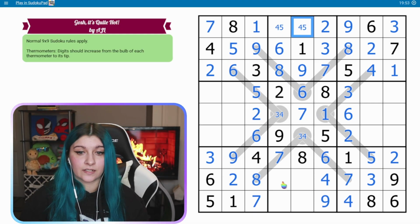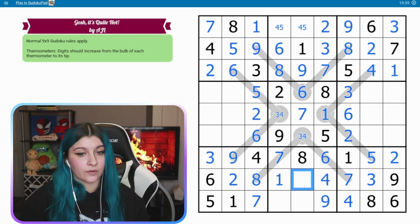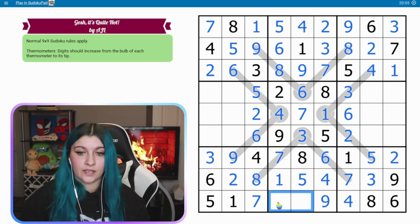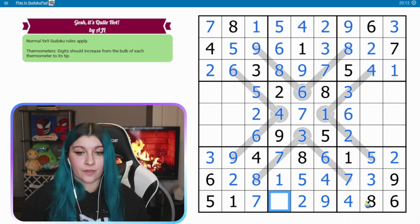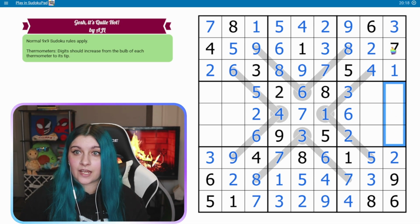4, 5 here. These should be nice. A 1. And a 2, 3, 4, 5. So this becomes a 4. This becomes a 5. If this is a 4, then this is a 3, and this is a 4. Cool. I need a 2. This becomes a 2, and this becomes a 3, it looks like. Now, this is the hard part of Sudoku that I'm not good at: the scanning across the whole columns and rows.